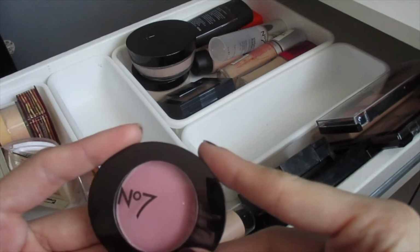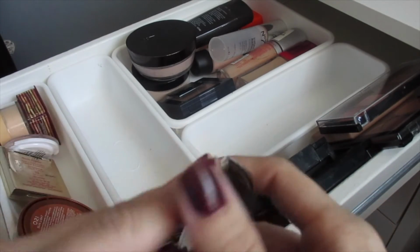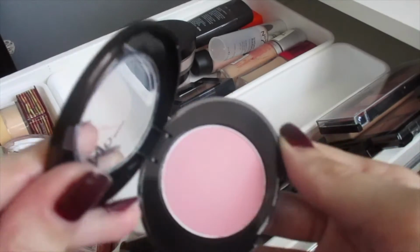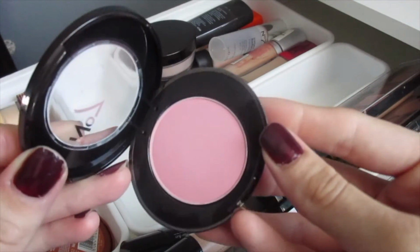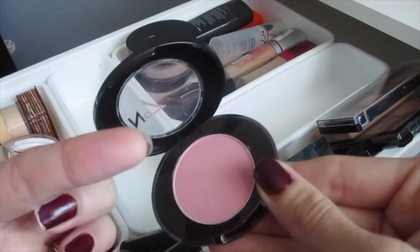I have the number 7 blusher in the shade Natural Blush, and it just comes more of this pinky tone blush, which is a really gorgeous shade. I really can't wait to use that as a blush.